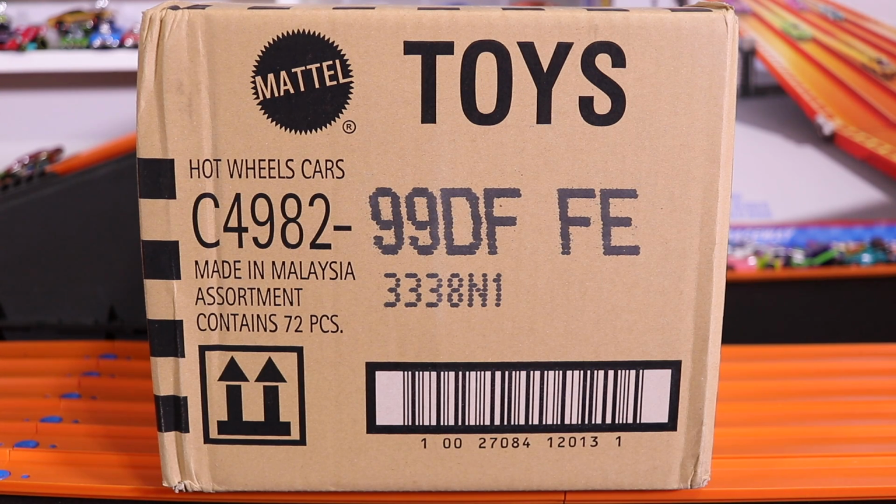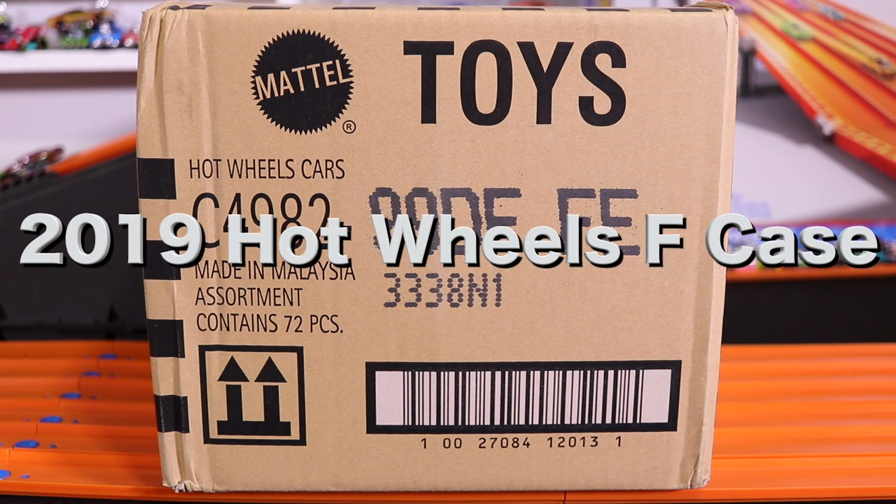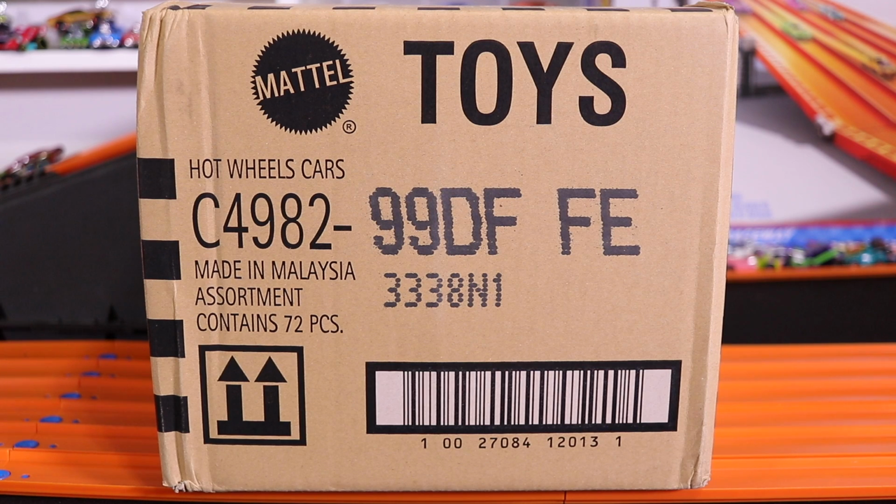What's up, Peak Timers? Today we're unboxing the 2019 Hot Wheels F case. We got a super treasure hunt in the 2019 E case, so maybe we'll get another one in the F case.